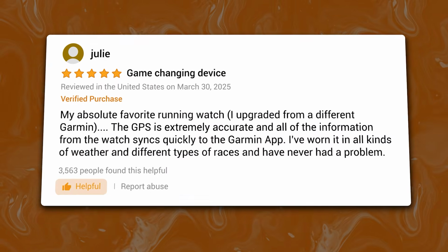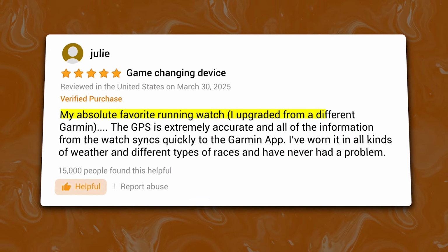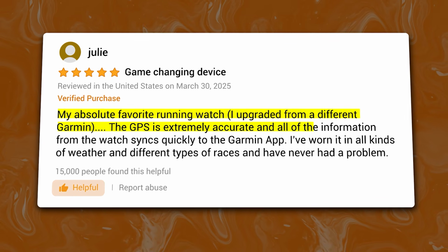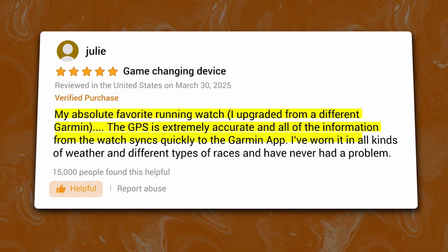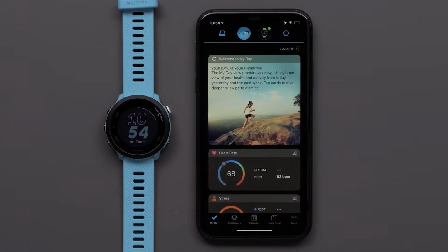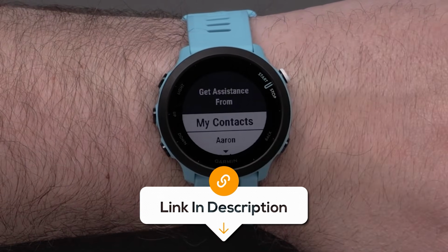And here's what Julie says: "My absolute favorite running watch, I upgraded from a different Garmin. The GPS is extremely accurate and all of the information from the watch syncs quickly to the Garmin app. I've worn it in all kinds of weather and different types of races and have never had a problem." So if you want the most straightforward Garmin, this is the one.